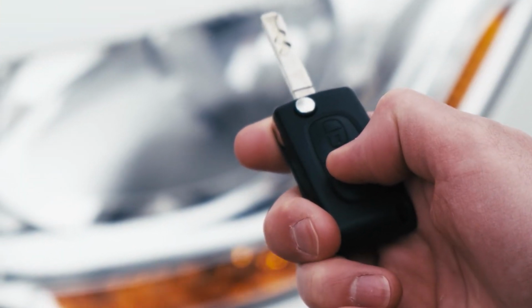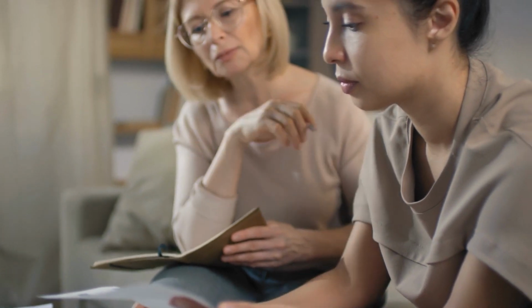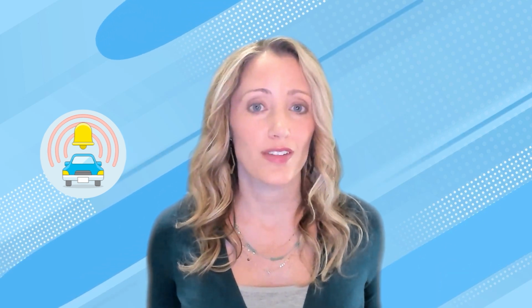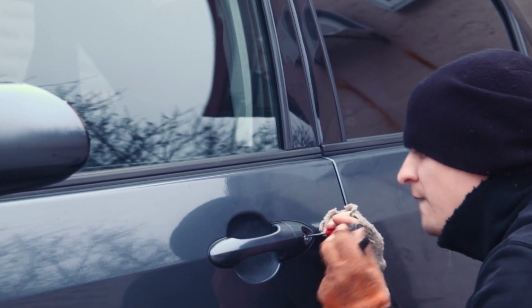While some modifications, like adding immobilizers, could maybe lower your premiums by improving car security, most modifications will drastically increase your monthly car insurance costs. Insurance companies consider modified vehicles to be riskier to insure than stock vehicles. Why? Well, modifications alter the performance and safety features of the car, which can increase the likelihood of accidents or theft. Also, some modifications make a car a prime target for thieves. Car theft is a big cost risk for insurance providers, which for you means insurance spikes.